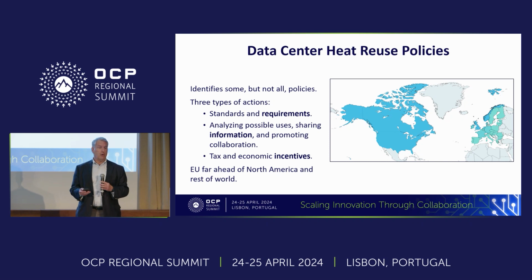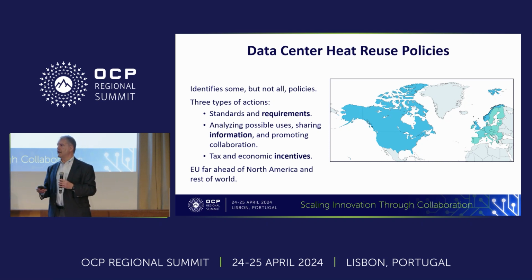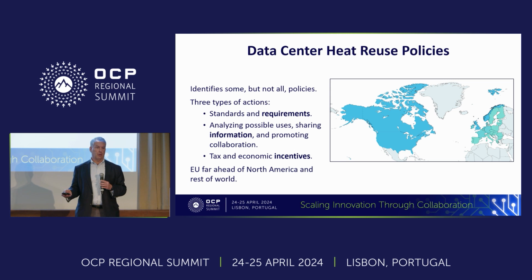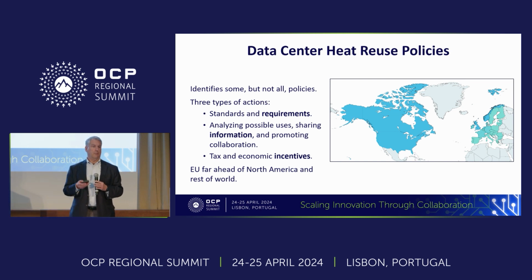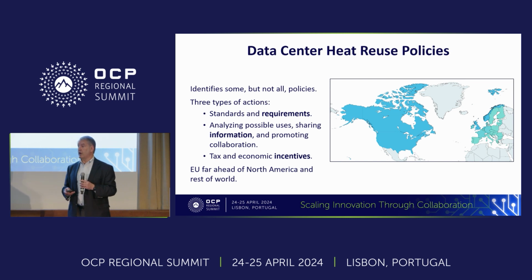So then the bulk of the report is what I would describe as a non-exhaustive list of policies that we've identified in both Europe, North America, and a few in Asia. It's not designed to be a comprehensive list of everything. We thought it was useful just to identify some of the things that have been started around the world.